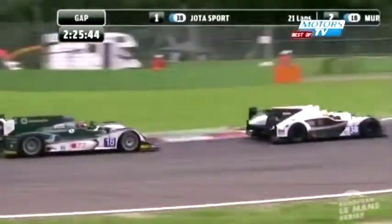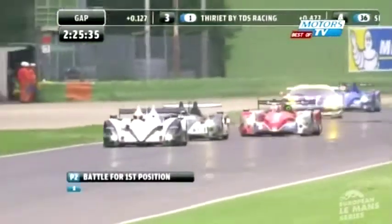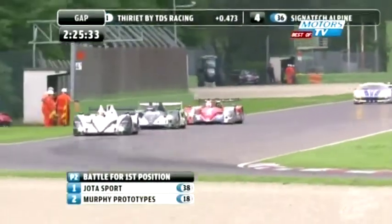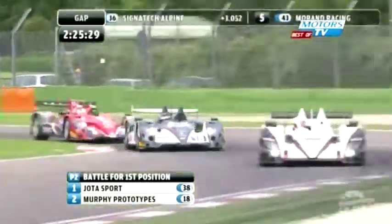Back with the LMP cars, and this is where the race was really heating up, with barely a cat's whisker separating the top 3. Certainly, this was a remarkable charge from the second and third place cars of Murphy's boys and TDS Racing. TDS Racing weaving considerably, desperately trying to use the tow to his advantage and to find a way past second place man ahead of him.